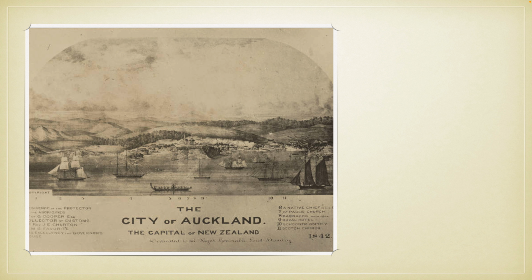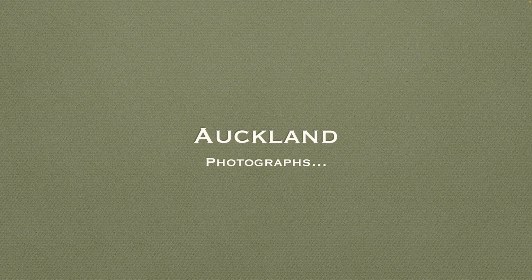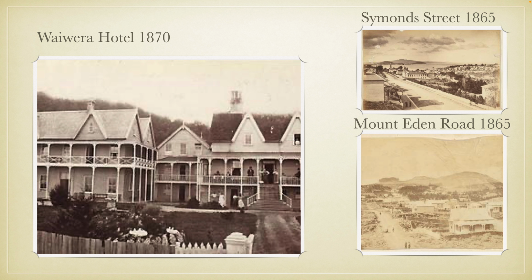The city of Auckland, 1842. So that's a bit different from what the picture before was showing. Okay. So now we've got some photographs. So there were photographs then. So this is 1870. Look at that building. Yeah, looks like wood, looks like your average building. Until you look closer and a lot of it's wrought iron around the sides.